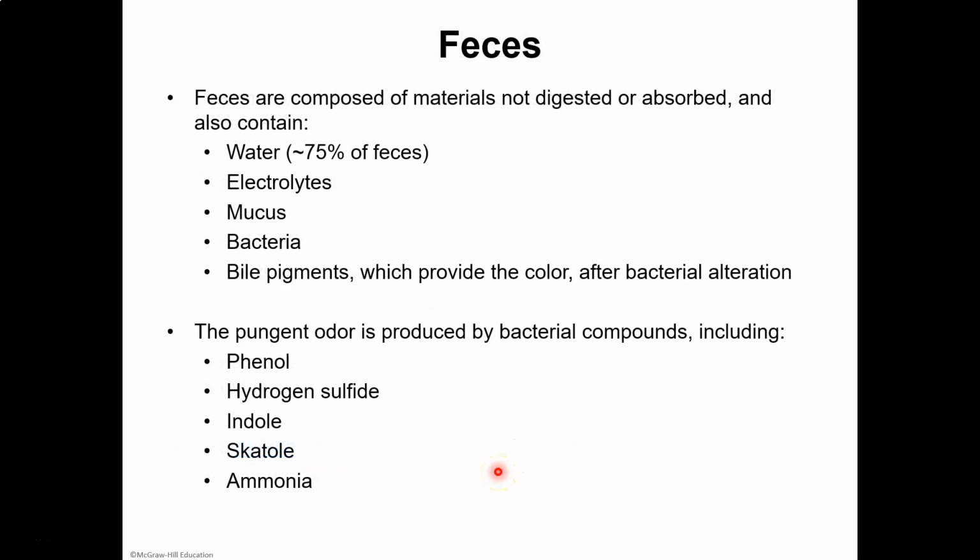Right. So now you've gotten to the end of the road. Feces: things that aren't digested or not absorbed. There are some things that you do digest that you just didn't have enough time to absorb. If you had another 3 feet of small intestine, maybe you could have absorbed more. You didn't have it, so it ends up in the colon. The colon doesn't have much of an ability to absorb digested food.